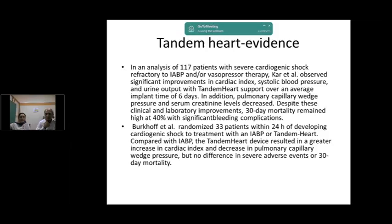Coming to the evidence, it was seen by Carr et al. as well as by Burkhoff et al. that adult patients with cardiogenic shock, when they were randomized to treatment with IABP or TandemHeart, though treatment with the TandemHeart resulted in a greater increase in the cardiac index and a decrease in the pulmonary capillary wedge pressure, when it came to mortality, there was no difference in the 30-day mortality in both the studies.